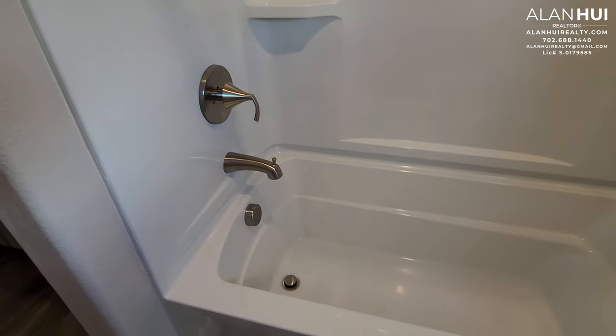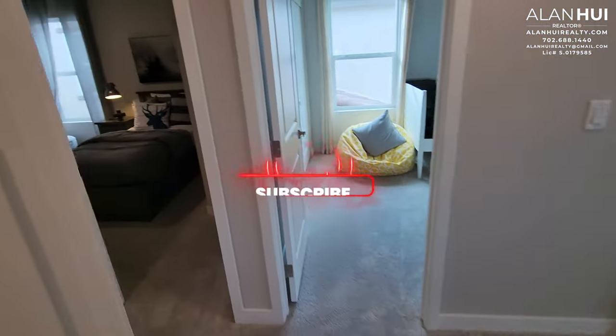This concludes my home tour of the 24694 plan at the Landings at Copper Ranch in the southwest area of Las Vegas, Nevada.